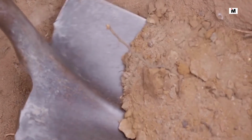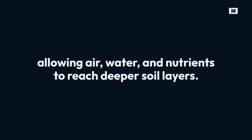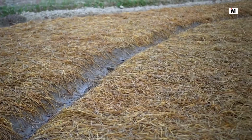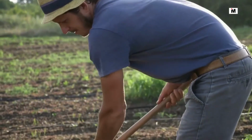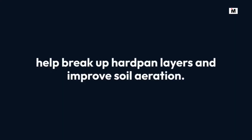2. Improving soil structure. The root systems of cover crops break up compacted soil, allowing air, water, and nutrients to reach deeper soil layers. This improves soil porosity and promotes better drainage. For example, deep-rooted cover crops like radishes or certain grasses help break up hardpan layers and improve soil aeration.